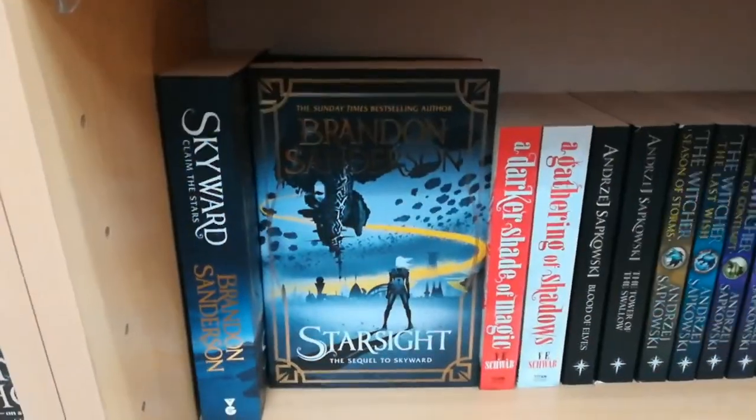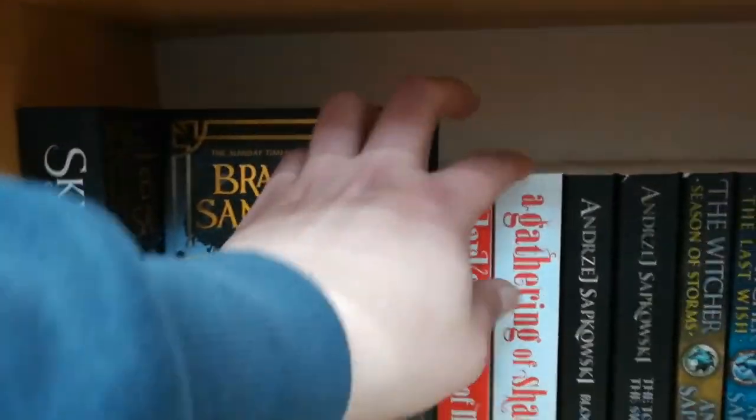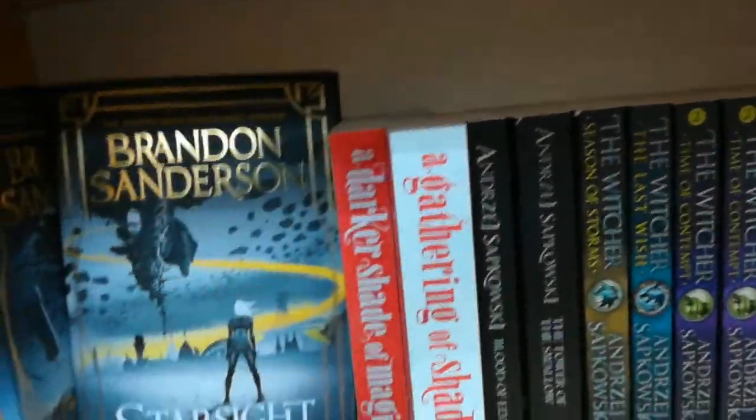And Brandon Sanderson. Look how pretty. Got Starsight and Skyward on it. Ooh, okay, cool. Well, I need this one as well. So, the Gathering of Shadows and the Conjuring of Light. I do have one. I need two and three.